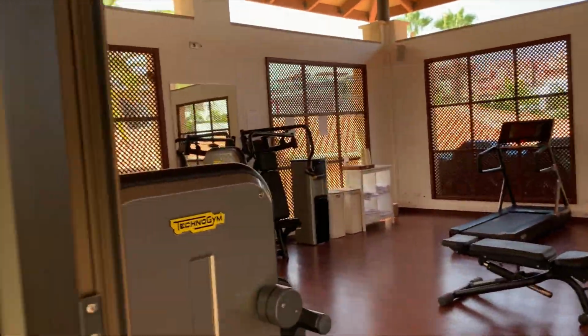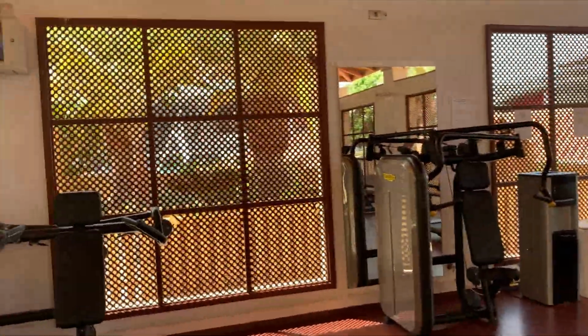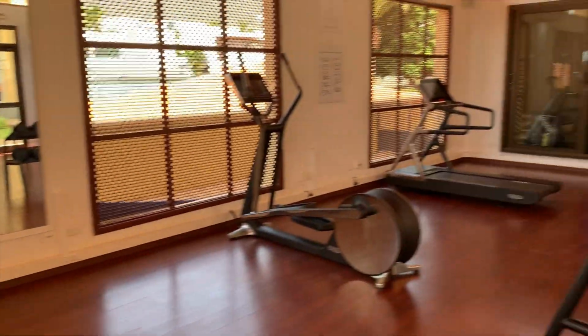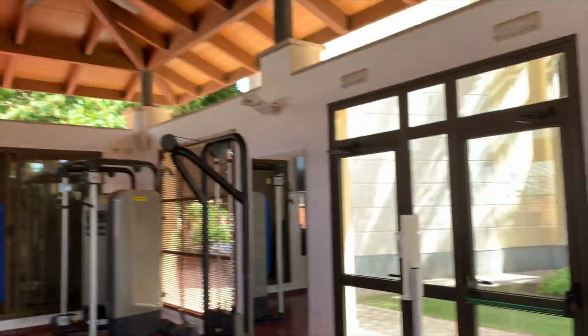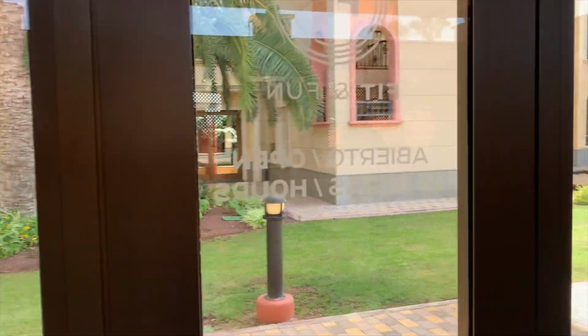So the gym's open 24 hours a day. Never really saw it busy. There's no aircon, but it's all open at the top and the sides, and it is quite cool in there. Fairly new equipment. Of course, I would remind you there is also a gym over at the other side of the road at where the spa is that I showed you earlier on. Probably about the same size again.